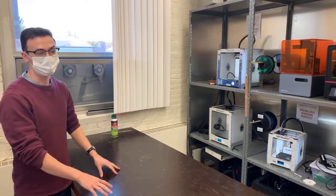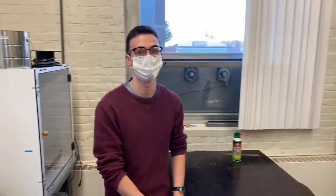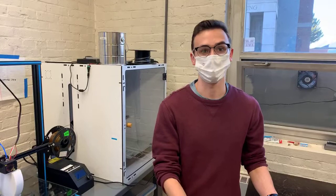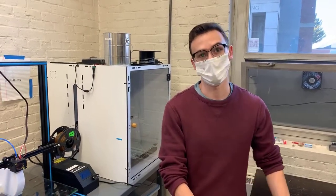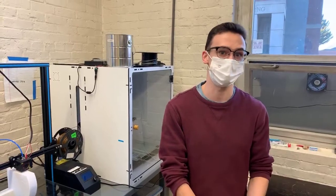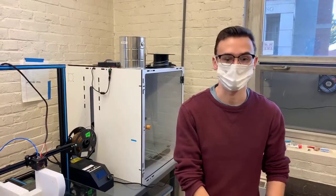So we do a lot of 3D printing for personal use, just for students, but then we also do 3D printing for some classes. We have students who are taking ME 380 or 381, and in that class you'll have to take a project where at the end of the year you design and 3D print a project for the class. And so we have students coming into the lab and we teach them how to 3D print, and we get them their parts out so that they can successfully complete their project.